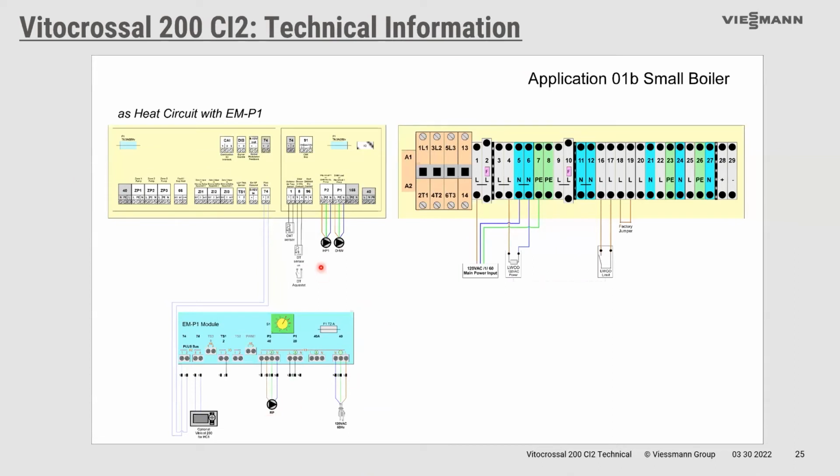And again, if I want, because it's a heating circuit, I can put the Vitocrossal on it. So from the boiler control to the EMP1 module to the Vitocrossals is done on the plus bus. And then this module here, if it's the only module, we set the address at one. If we were doing a mixed circuit as well, then this would be one higher than whatever the mixed circuit we're using is. And over here, nothing's changed. Everything's the same here.